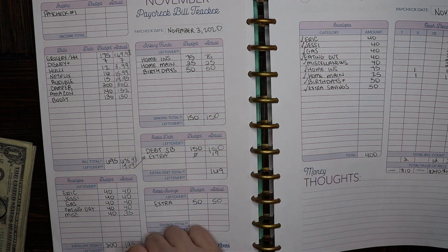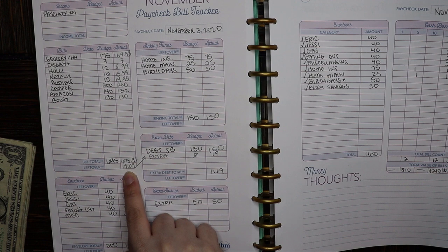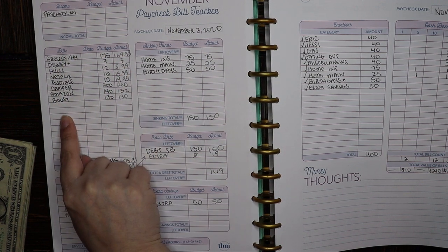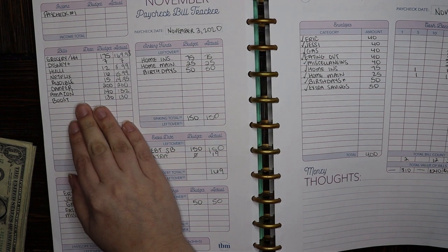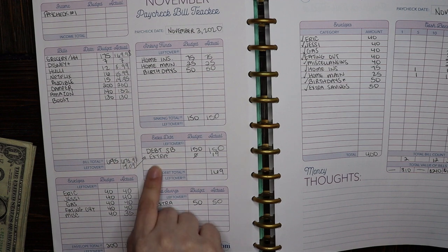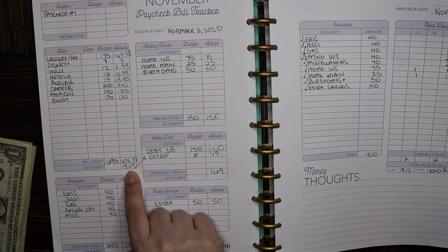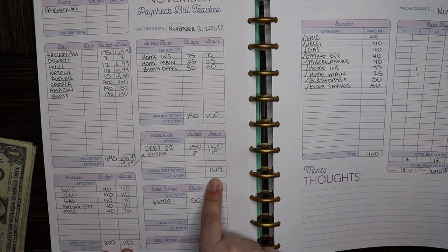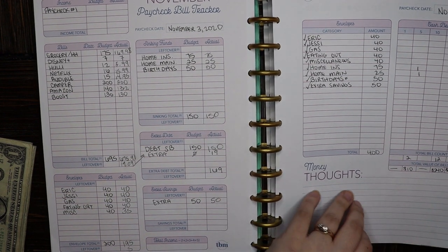I had paid that. And then I also had an extra $19.09 from when I paid all of my bills. Some of the bills came in lower than I expected, or I budgeted higher than I needed to, and so I was able to send an additional $19 that week for a total of $169 in the first week of November.